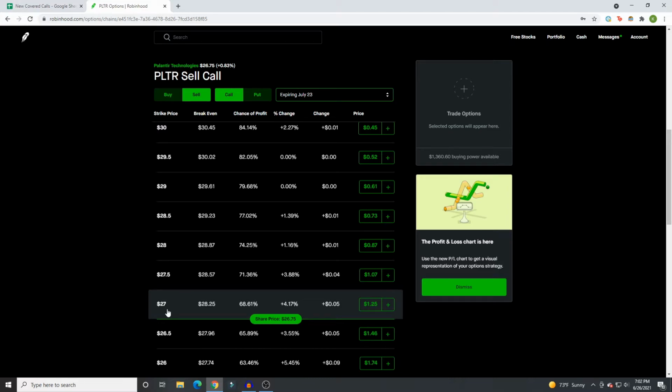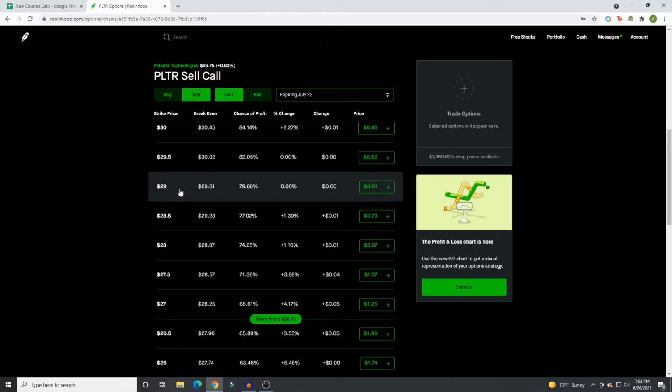So let's go ahead and explain this as well. Let's say you get in on this stock at $26.75 each share. We get 100 shares and spend $2,675 for the shares. Now, like the other example, we sold the $27 strike price covered call for $125 in premium. What this means is that if the share price gets above $27, the shares that you own get called away from you, and you'll have to sell them for $27 a share. So the only risk you're basically taking here is that the stock might blow right by your $27 strike price and get up to $29, and you'll miss out on some gains.